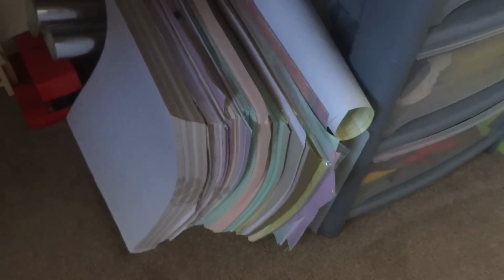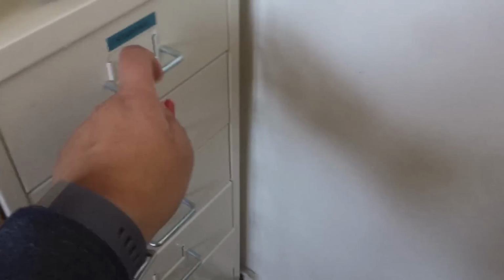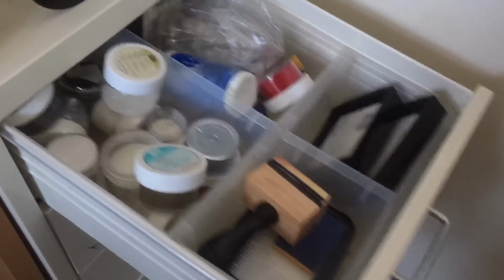And on the other side I've got the same, but it's a different brand. I've got my original Cricut there. I don't know if you can see it. Absolutely love that, and I don't think I'll ever get rid of it because it still works. Just got all my mailing things in there. Just odd bits in there, just my heat gun. And this is just all felt. It doesn't even open because it's all full. Just some stamping bits in there.